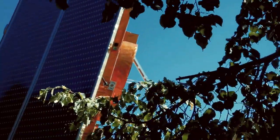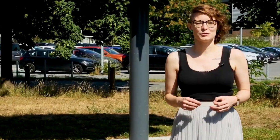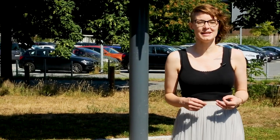Behind me is a brand new model that's just arrived here at EUMETSAT HQ in Darmstadt, Germany. This is a satellite scheduled for launch later this year in late 2020, and its name is Sentinel 6 Michael Freilich.